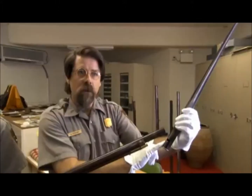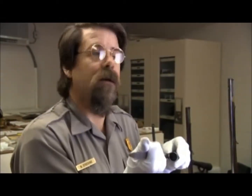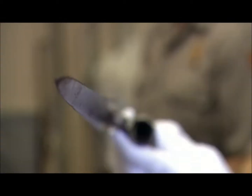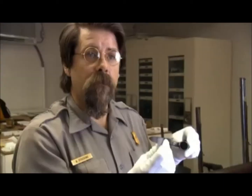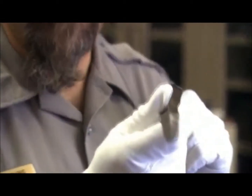This is a soldier's bayonet. This is an original from the Revolutionary War. You have to put a foot on your enemy to push him off of it to get him out. And this bayonet would also be outlawed later on in history because a triangular bayonet creates a wound which is not easily repaired and sewn.